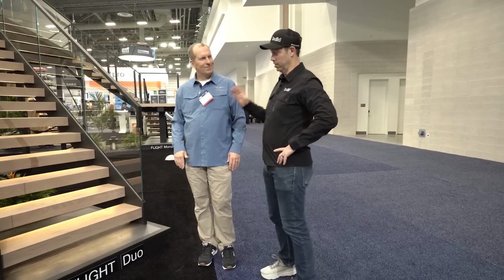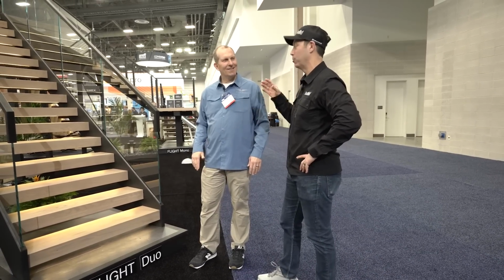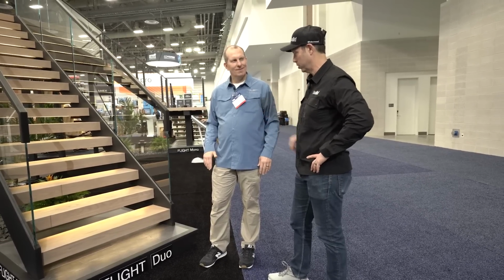All right, Len, last one. This is not quite as groundbreaking maybe as a cantilever stair, but this flight duo really speaks to me. I like this. What do we got going on here?